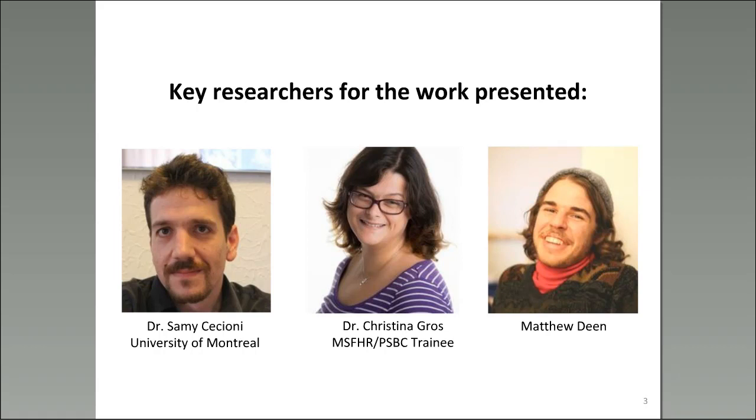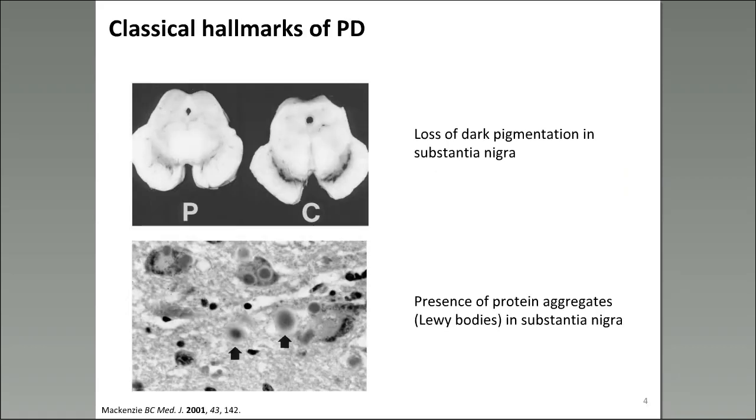Alright, now going into the talk, I'm sure most of you are aware of the two classical hallmarks for Parkinson's disease, or I'll abbreviate as PD. The first is the loss of the dark pigmentation found in the substantia nigra, which is a result of decreased dopamine-producing neurons.